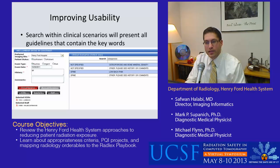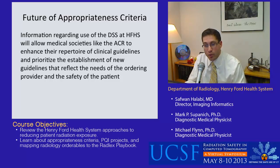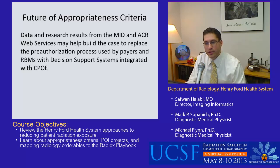And all of this is going to lead us toward a scenario where we can help societies by understanding the ordering habits and also guiding clinicians to the right examination and prioritizing the establishment of new guidelines that reflect the needs of the ordering provider and safety of the patient. Now, again, the data and research from the MID and the ACR web services that we utilize may help build the case to replace the pre-authorization process used by payers and RBMs with decision support systems integrated in computerized physician order entry.